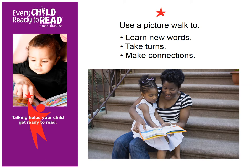For example, you might say, "Yes, that is a cave. A cave is like a hole in a mountain. Sometimes bats or bears live in caves." Help your child make connections between the story and your child's experiences. For example, do you remember when we saw a bear at the zoo? Did the bear have a cave?